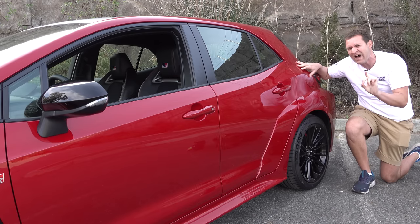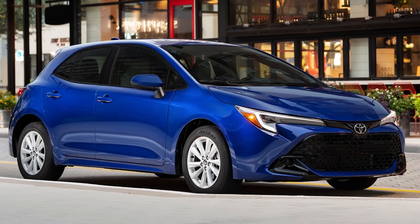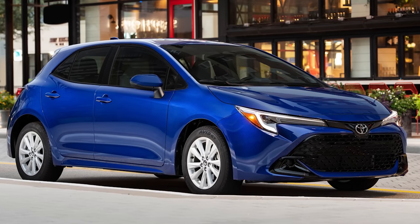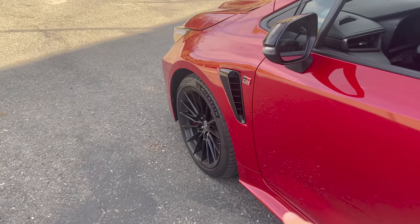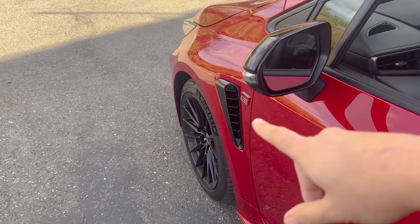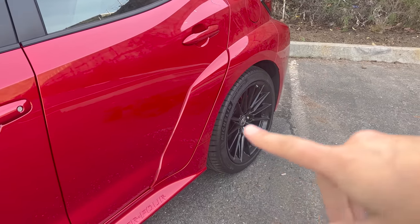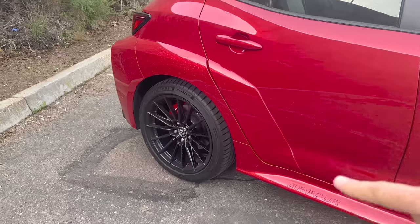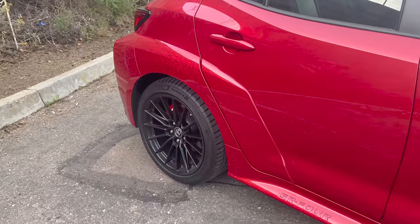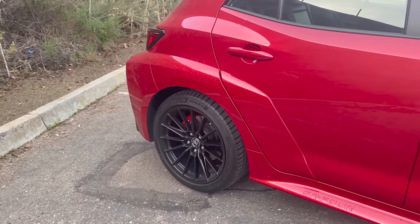I also love the way that it looks. Toyota took the standard Corolla hatchback, sort of a regular economy car, and they made it cool. They widened the fenders. You can see in front a widened flared fender, but more importantly, in back, they grew it out dramatically. It almost looks like the car has muscles. Bulky rear fender flared over the back tires. It just looks so cool and so rally car and so different from a standard Corolla.